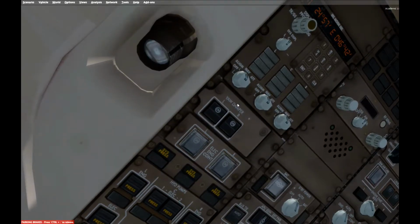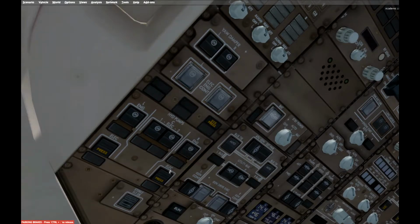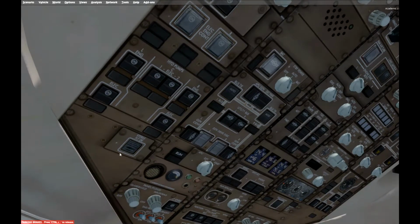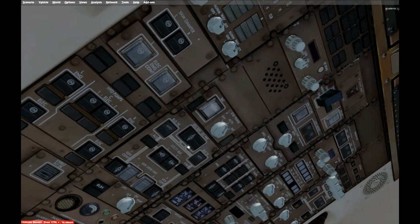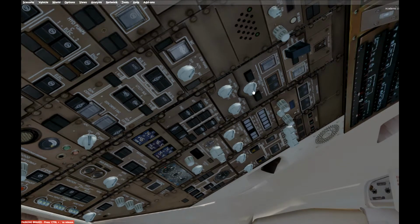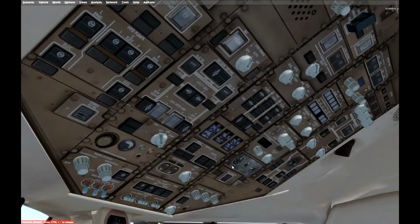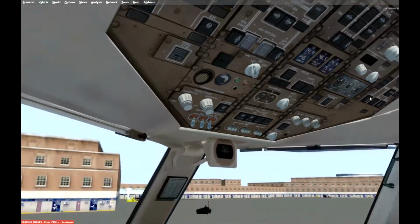Alright, let's clean up our overhead. All hydraulics are on. Maybe you can come off. Taxi lights on. Landing lights off. That's all good. And put these back on. And I think my bleeders are on. And so is all of those. Alright, RTO is set.